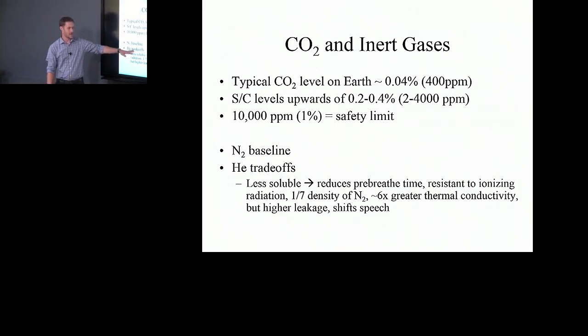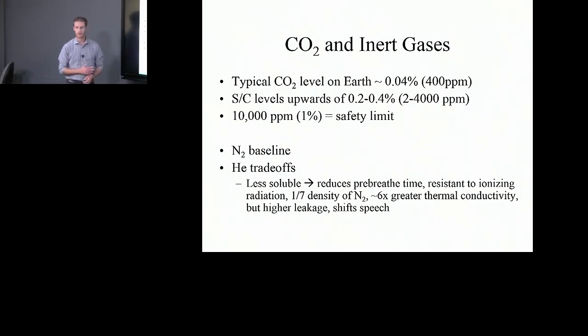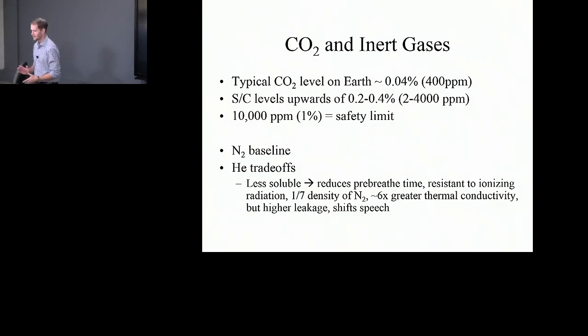So helium has that advantage: less pre-breathe time, easier to do those EVAs. It's resistant to ionizing radiation, which is nice for radiation protection. It's about 1/7 the density of nitrogen, so that's beneficial in terms of saving mass on how much you need to launch for your atmosphere, and also for replacing the things that get expended or leak out. It has about 6 times greater thermal conductivity, so it's a little easier for thermal control, but it also has higher leakage.